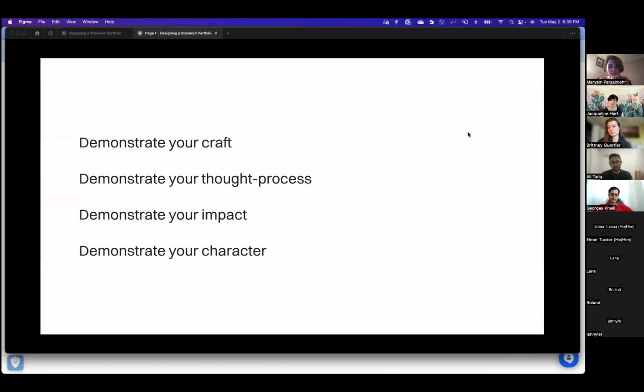But given that today a lot of hiring managers and companies do expect some portfolios, I think it makes sense to take a step back and think about why we even need a portfolio to begin with, at least today. So I've just kind of distilled it down to these 4 points.